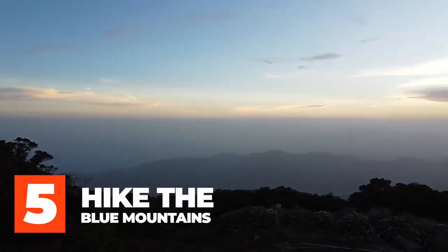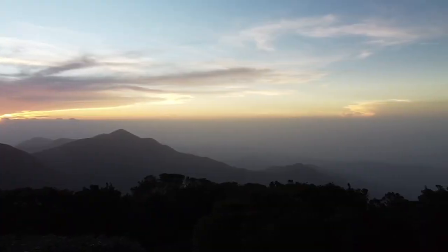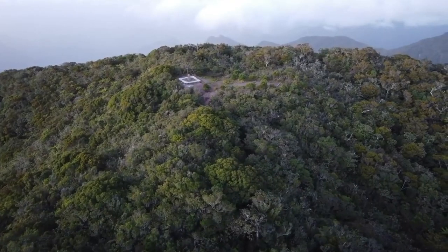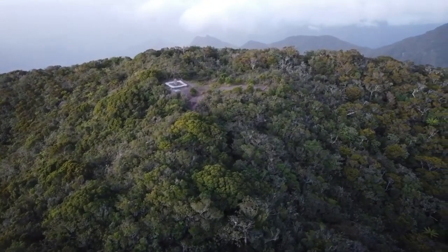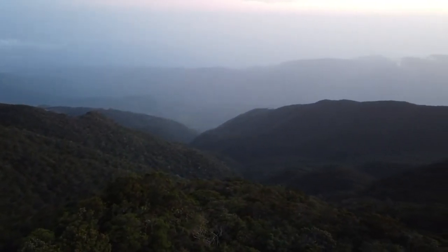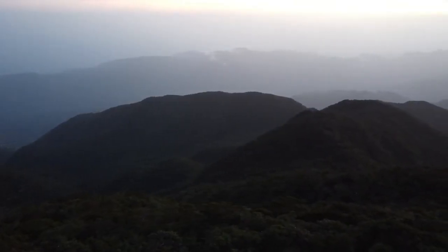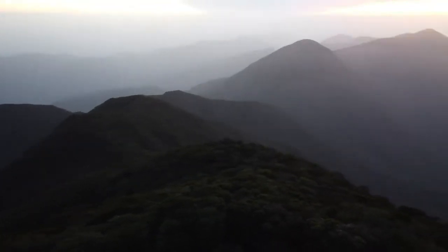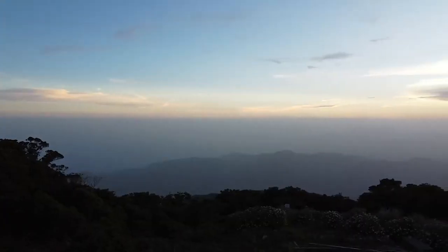5. Hike the Blue Mountains. Whoever said a holiday to Jamaica is just about hitting the beaches and munching on jerk chicken? With the mighty ridges of the Blue Mountains rising to peaks of more than 2,200 meters above sea level on the eastern edge of the island, it's hard not to get tempted by the trekking trails and walking routes. Intrepid visitors can come and scale the mighty Blue Mountain Peak, the highest in the country.